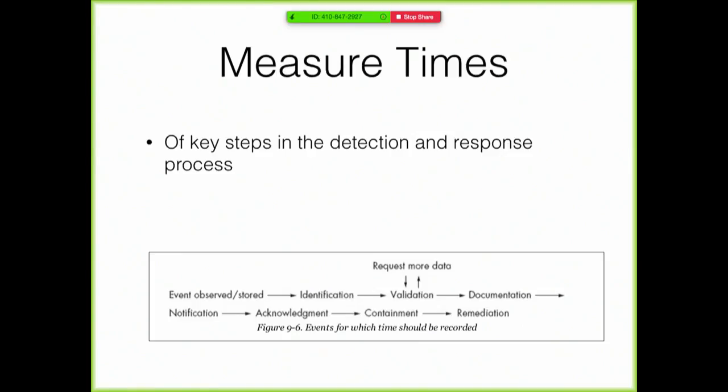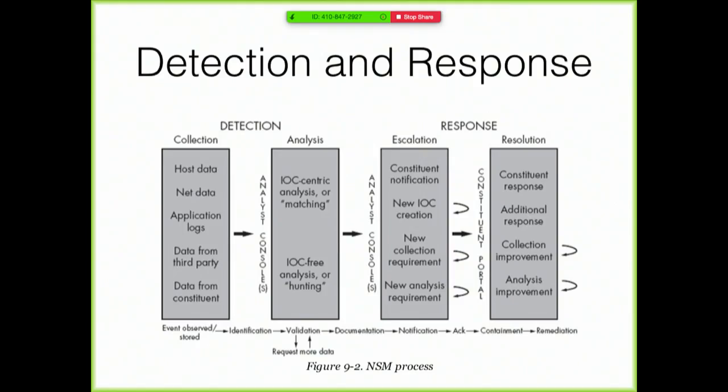And so you measure the times for these things going on down here. You observe an event, you identify it, validate it, document it, then you notify somebody, get an acknowledgement that you notified them, then you have containment, so you stop the damage, and then you have remediation, where you fix all the problems and get things back to operational condition. And the time between those events is how you measure the value of your security incident response team. So that is the stuff at the bottom of this list, is the time of these things. Up here is just all the roles that have to happen, and down here is how you measure the quality of your team.